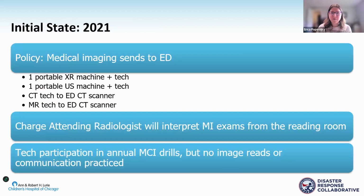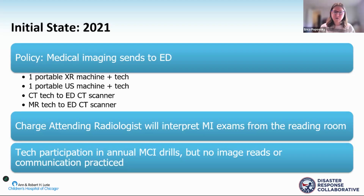And so about a third of you, I think, said that you were unsure if you had a medical imaging plan for mass casualty, and then another large percentage said that you did not. And so our initial state was that we had about a paragraph in our mass casualty policy that said if the MCI plan was activated, the medical imaging department would send down several resources. It would consist of an X-ray and ultrasound technologist paired with one of their portable machines. Then a CT tech would go to the ED CT scanner. And then to help them, the MR tech would also come to the ED CT scanner. There was a role called a charge attending radiologist, which was pretty nebulous, but it said that they will interpret medical imaging exams from the reading room.